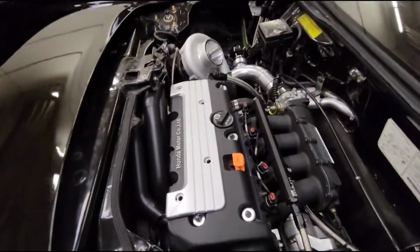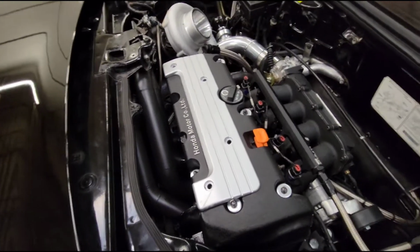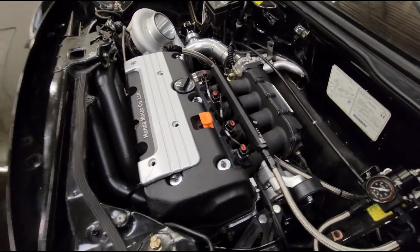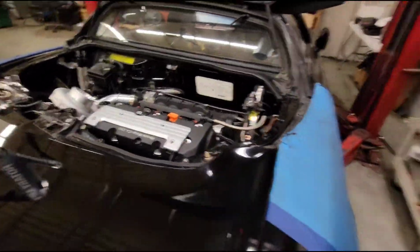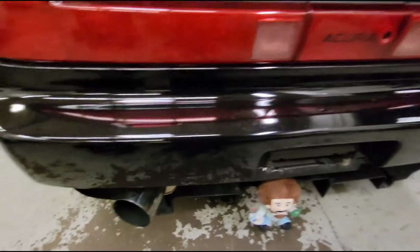So that is, like I said too, everything you see is available if you want to do this on your NSX. Just contact us. When I sit inside, you're going to see the dash. We made our own dash mount too. And I will show you guys in the back, not because of Bob Ross, but the muffler.